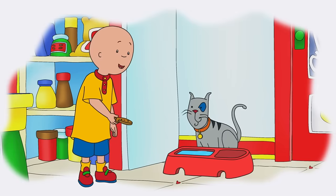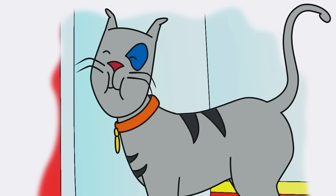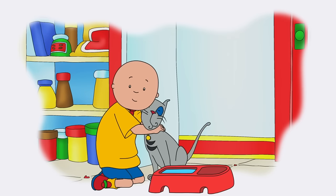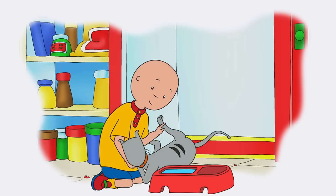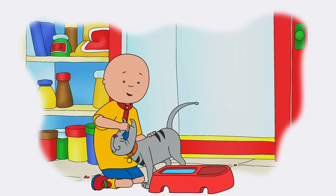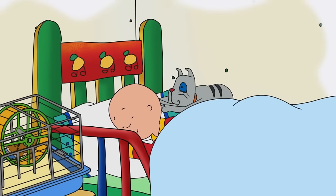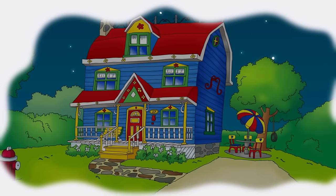Here you go, Gilbert, a treat. Sorry, Gilbert. I was so busy looking after Hamish, I didn't take care of you. Gilbert seemed to forgive Caillou. Does this mean we're friends again? Maybe we can all be friends. And they were all friends. When Caillou realized he could share his time.